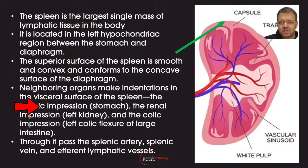spleen. So the gastric impression, the stomach, so around this area here, the renal impression from the kidney on the left hand side, and then the colic impression from the large intestine. Okay, so the shape of the spleen is determined by the structures around it, and it kind of grows into that space. Yeah, and then this is really key.